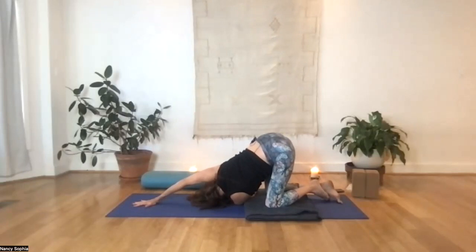So soften into it. Find a place where you can just kind of let go of your effort and receive the energy that's moving through you. Close your eyes and visualize all those rivers and streams that are shifting here, that are opening the floodgates. Let your life force flow in that shoulder.